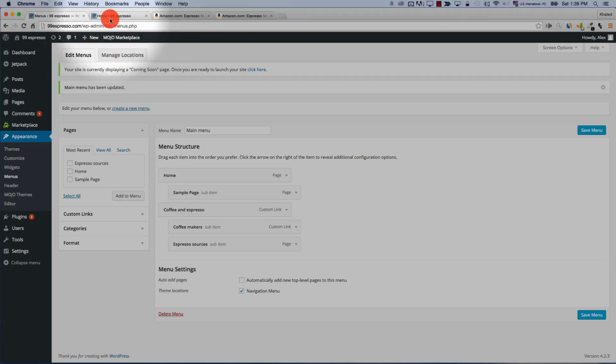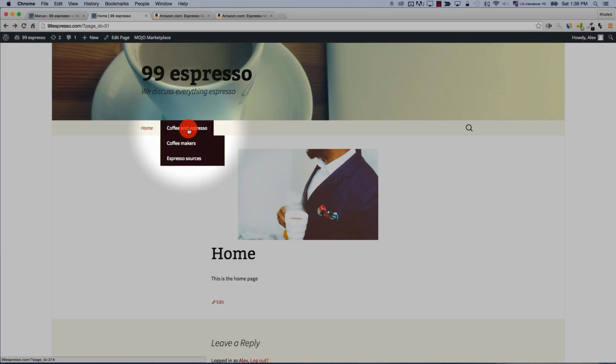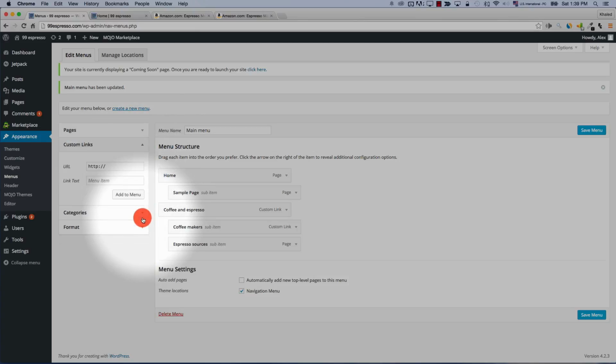Let's refresh the site. Now I only have two links, Home and Coffee and Espresso. Now if I come to Coffee and Espresso, it actually contains two sub-menu items, Coffee Makers and Espresso Sources. However, if I click on Coffee and Espresso, nothing happens. It's not really a link, it's just a container of other menu items. Let's come back to the menu here. So this is how you add pages and custom links.